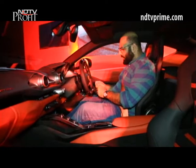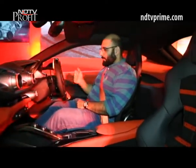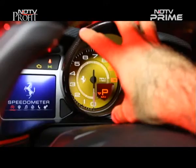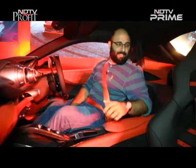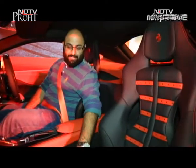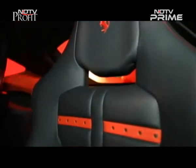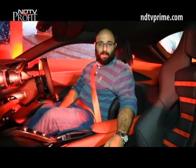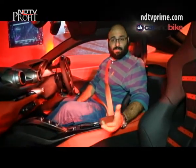Typically Ferrari steering wheel with all the controls, including that Manettino here, which you can choose the race or sport settings with. Typically large tachometer in the center, and this car also gets one of my favorite Ferrari options, the Daytona seats. Now these have these lovely design elements on the seats, inspired from the 365 Daytona, very famous V12 front engine GT car from the 60s.